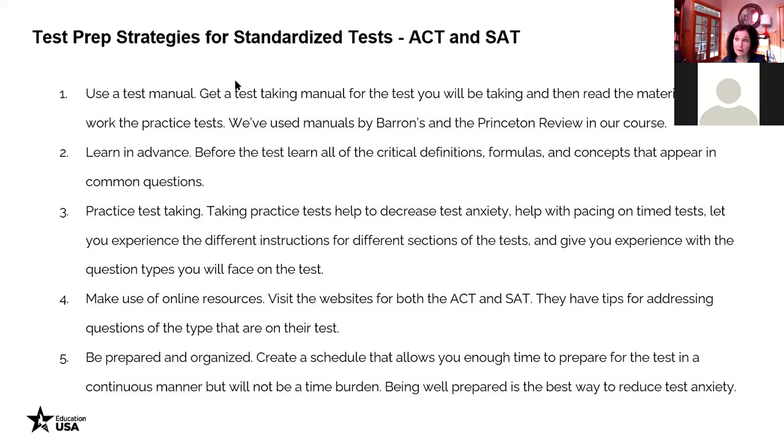When you're preparing for these standardized tests, use a test manual. There are some companies, the Princeton Review, for example, that have put out a test manual. You get the test manual for the tests that you'll be taking, and then read the material and work the practice tests. We've used manuals by Barron's and the Princeton Review for our course.